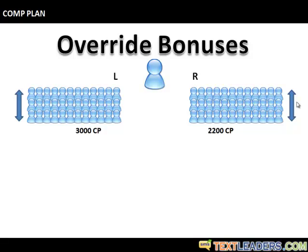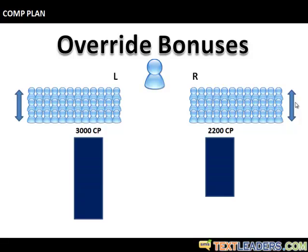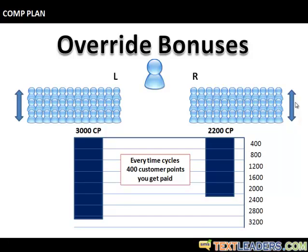You have 2 sales teams, a left and a right, and that's how a binary plan works. You have, let's say your left team sells 3,000 customer points in this cycle, and the right team sells 2,200. Okay, so now we know that every time it cycles 400 customer points, we get paid. So let's see how many times this one cycles. 5 times. So 5 times 40 is $200. At least you're getting $200 for this scenario.